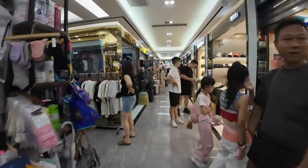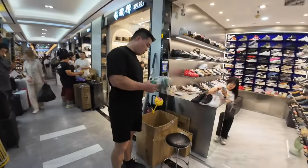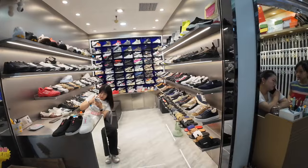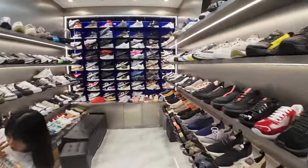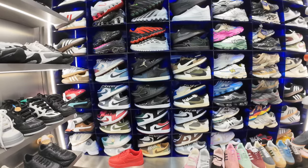Okay, we're getting close to the end now. About probably 5 or 10 more minutes in here at most. The only thing I see in this shop that's a little interesting is the Nike shop. Oh, they've got some Undefeated 4s as well. Undefeated in the shops.